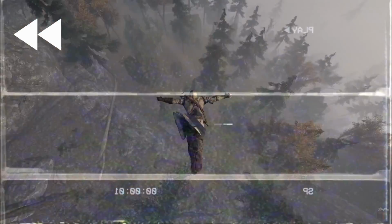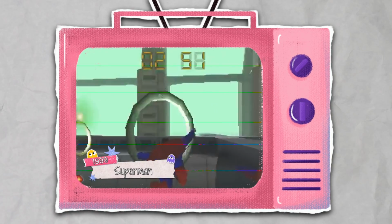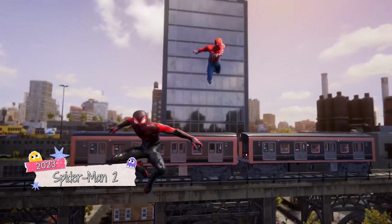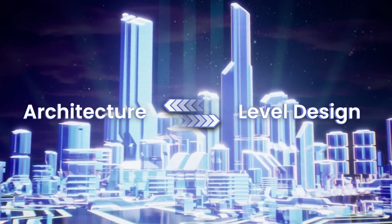But that wasn't always the case. Remember when video games used to look like this? So how did we get from this to this? And what's the relationship between architecture and level design?